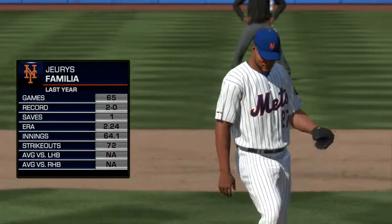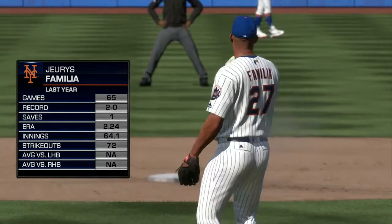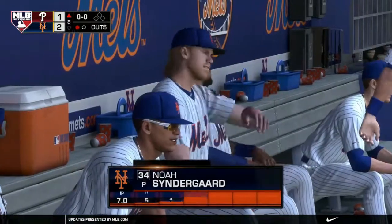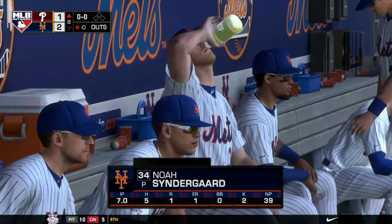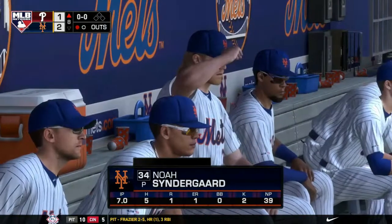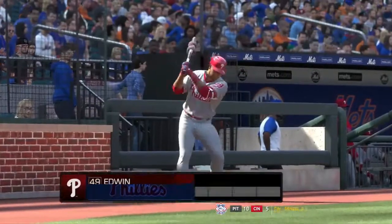And in will come, after the Mets go down, half the inning. Jeurys Familia comes in. Last season, 65 games, 2-0, 2.24 ERA. That's pretty good. In regards to his stat line, 7 innings pitched, 5 hits, 1 earned run, and 2 Ks on no walks with only 39 pitches. Yes, that makes sense, I guess.